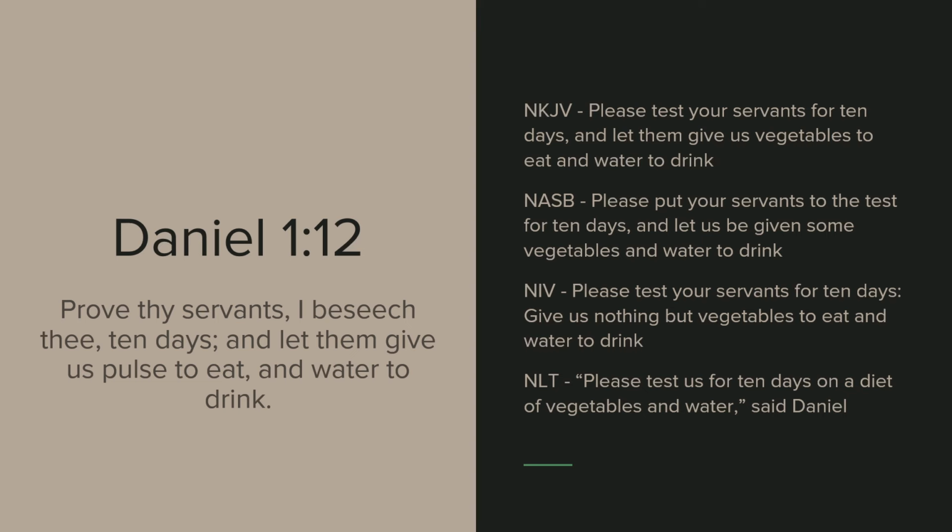I would like to take, for example, this scripture here and look at it under a microscope and see how the different versions recount this verse. First, we'll look at it in the King James Version. It says, prove thy servants, I beseech thee, 10 days, and let them give us pulse to eat and water to drink. That's pretty straightforward. There are a couple of complicated words in there. Prove, beseech, and pulse would be the first three that I see.